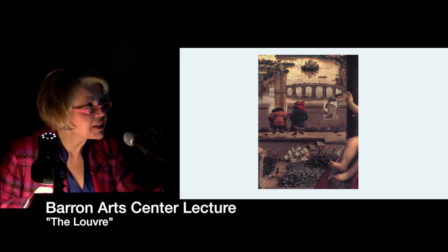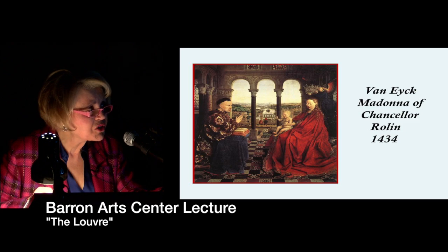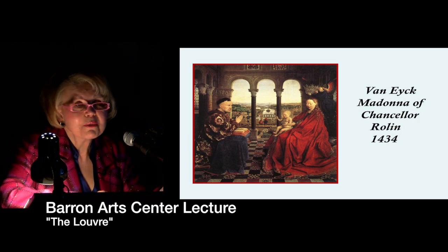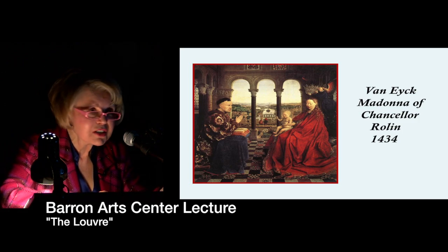Now let me show you this again from the front. You can see beyond. You can see all the way to the horizon. But there is also this wonderful, tantalizing glimpse of a contemporary town in 15th century Belgium.